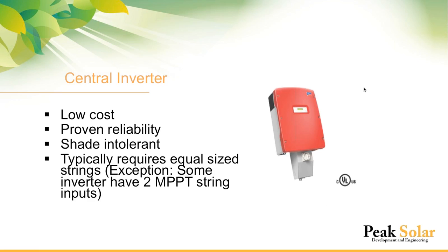Now, this example is a centralized inverter. As you can see over on the right, that is a Sunny Boy SMA inverter. They've been around for over 40 years now. The SMA or Sunny Boy inverter is usually a low cost, reliable product. Again, it's German ingenuity. It's been out there for a long time. Now, what are the downfalls for this type of inverter? Well, it does have shading intolerance. So if you do have some shading on your roof, it will bring down the entire system. Now, there are massive megawatt fields that use centralized inverters. So it's really good technology. It's time tested. The only thing is you've got to make sure you don't have shade.